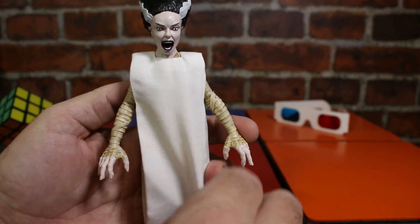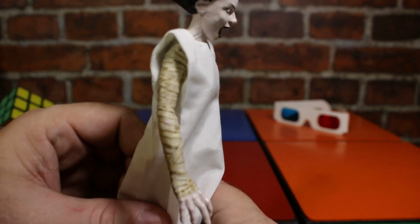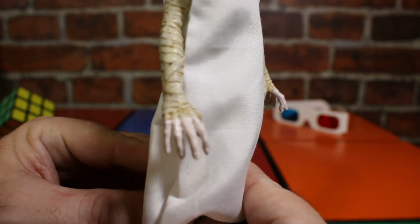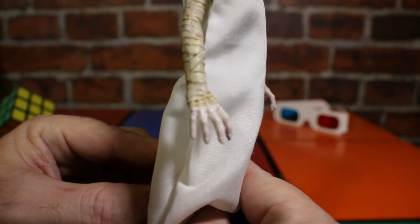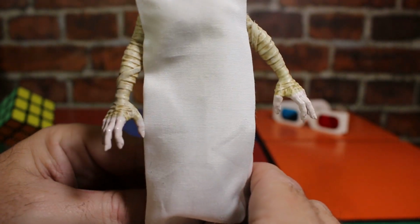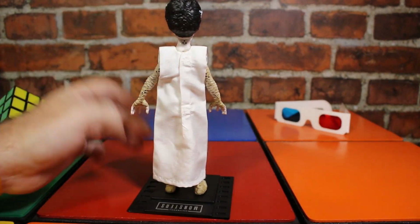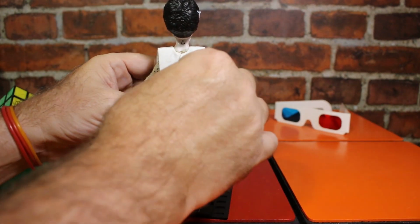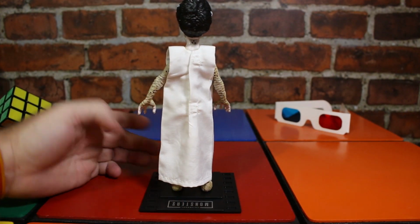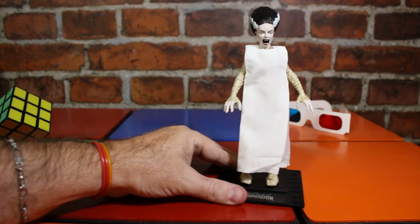The fabric that they used, I really like the fabric. You could see over here on the sides how she's wrapped up kind of like a mummy. You can see her fingers. If you can get a look at that, how closely the detail is on that. The back of her does have some stitching going down the back. I think that's stitching. Actually, no, I think that's Velcro. So you can take it off her and put her in some other clothes if you want. But that is the Bride of Frankenstein.